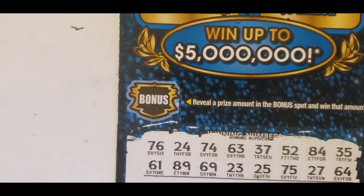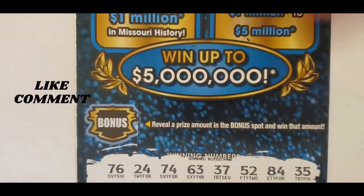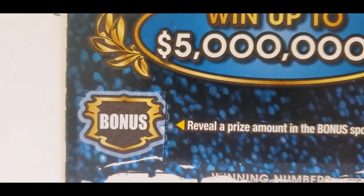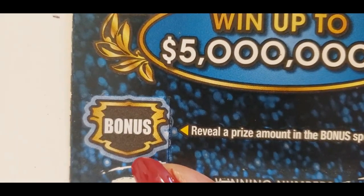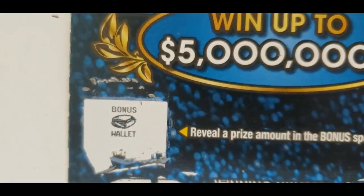But we still have a chance with the bonus. Hopefully we have a prize and a bonus. Let's see. Any amount will be a winning prize amount. No prize, you have a wallet.